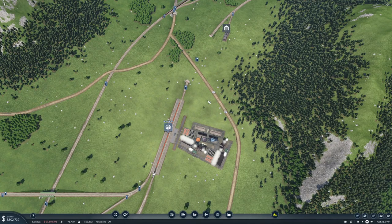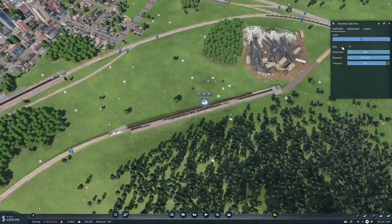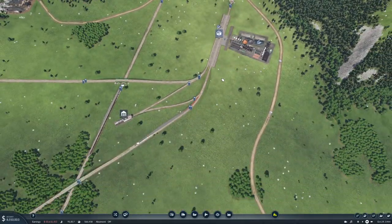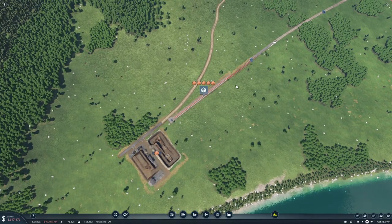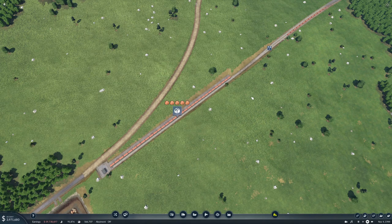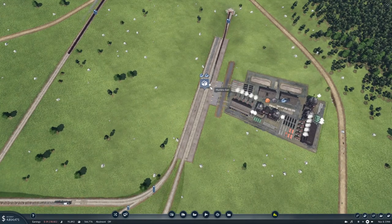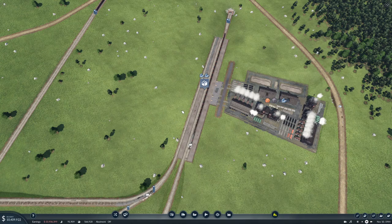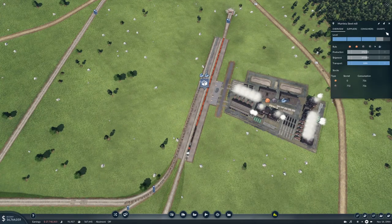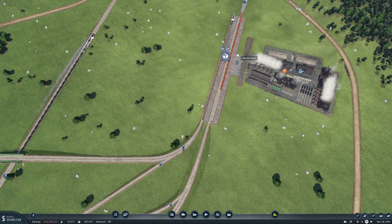So if we put one more train on this, and actually two more trains on this maybe, and one more train on this, it should be good. Then we won't even be able to transport it all. What we could do is put one more train on this. That should be fine for this. And then instead of this very long train here, we could reduce it some and put another train. That is a possibility.